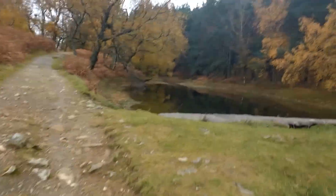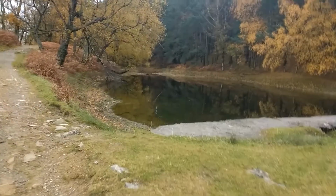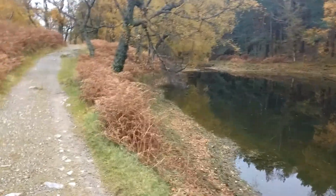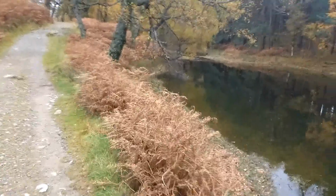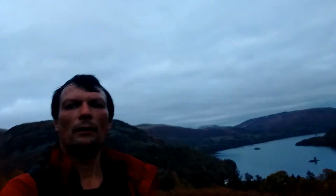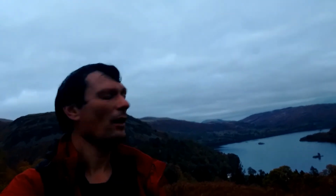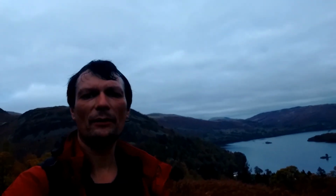Oh, nice thing to stumble on. This is Lanty's Tarn, I believe. Oh, well, Grisedale seemed to go on forever, really, but nearly back in Glenridding now.